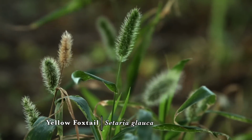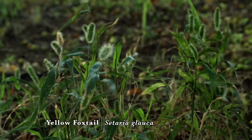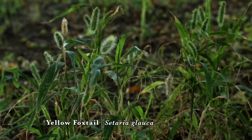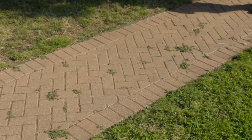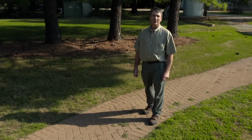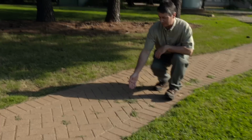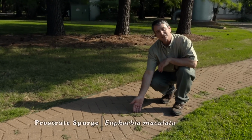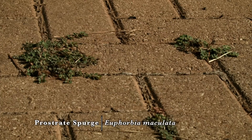It's a prolific producer of seed. This plant germinated in the March or April time frame, and then it'll be killed out by the first frosts in October or November. Prostrate spurge is a summer annual in Oklahoma. It's a member of the euphorbia family, and because of its heat and drought tolerance, we can oftentimes find it growing in the cracks in sidewalks or in gravel driveways, as well as the lawn.